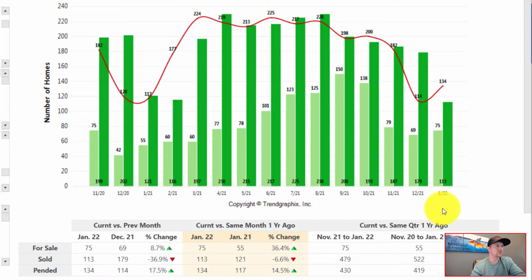So this first chart shows us the number of homes for sale, sold, and pended. The light green bar indicates the number of homes listed for sale as of last month, which was 75 units. The dark green bar is the number of homes sold. We had 113 sold single-family homes in Roseville, and then the red line is an indication of the units put under contract. We had 134 single-family homes put under contract, meaning a buyer has agreed to purchase them.